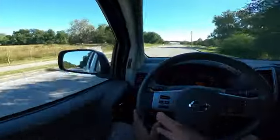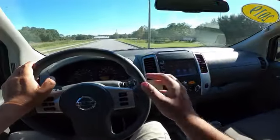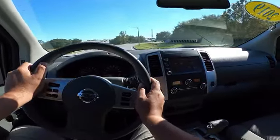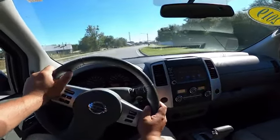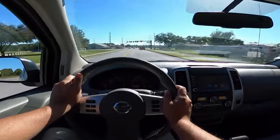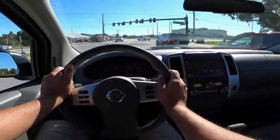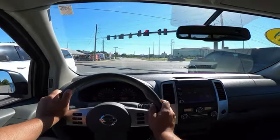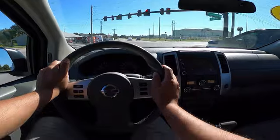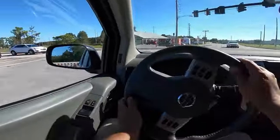The visibility is great, as you can see. Everything's still at your fingertips here, radio and everything, all your basic stuff. For every day, it's not a bad truck at all. The ride is, I won't say stiff, but just kind of stiff for a truck. But it's pretty decently quiet. Not a ton of windows. I haven't really put it up to speed yet, but the interior is super basic. This is by no means going to win any awards.